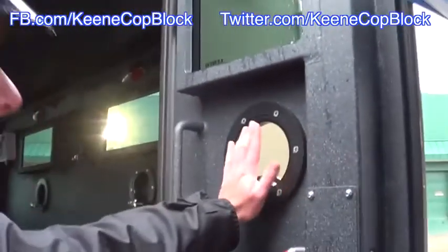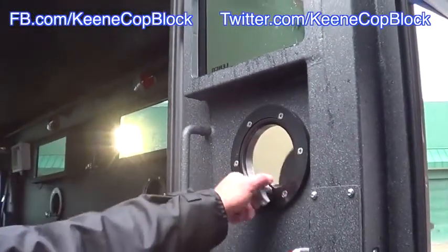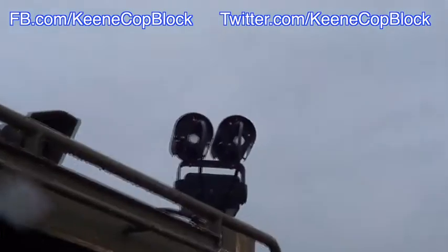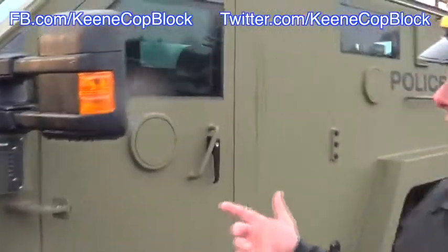Open it and show us how it works. And it just pulls open. It just shuts. Tires are run flat tires. That's the camera. The camera's up there. Power mirrors. Two-way intercom.